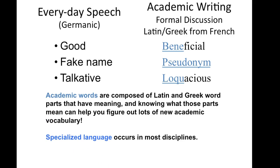We also know that there's specialized language that occurs in most disciplines. I don't know what classes each one of you are taking this semester, but no matter what content area you are in, there's a certain set of vocabulary that's used in that content area with specific meanings.